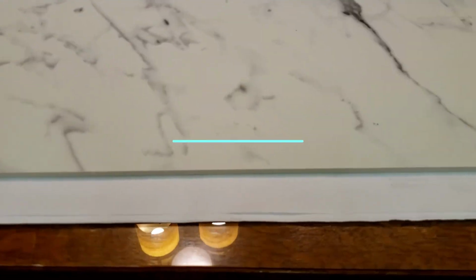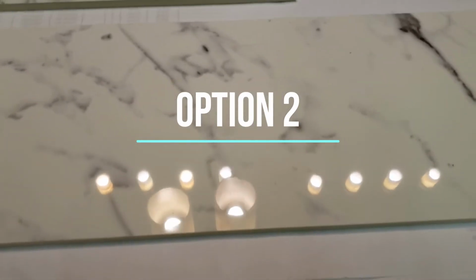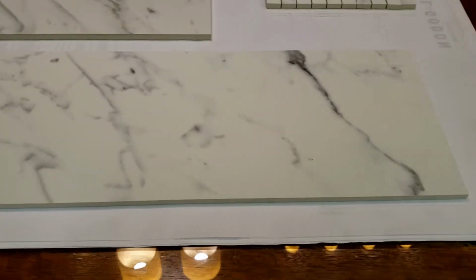So option number 2 is my favorite. This is also a porcelain tile. This is a 12 by 30 tile. It's polished stone and it's made to look like Calcutta marble. It's a bright white and gray polished stone. This would go on the walls of the shower and the wall behind the bathtub.